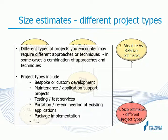As a final case of project type, let's discuss the case of package implementation, such as customizing and implementing Siebel in your customer organization. What is the size estimate in such a situation? Do you really need to estimate size?